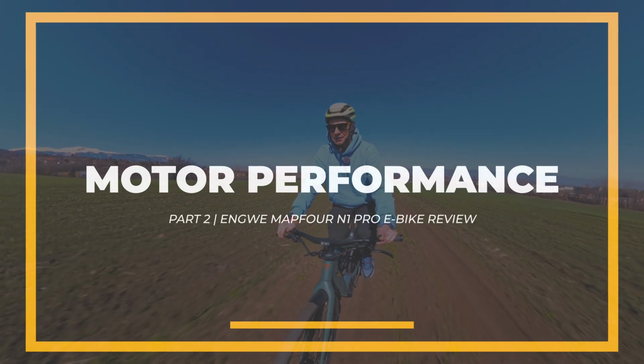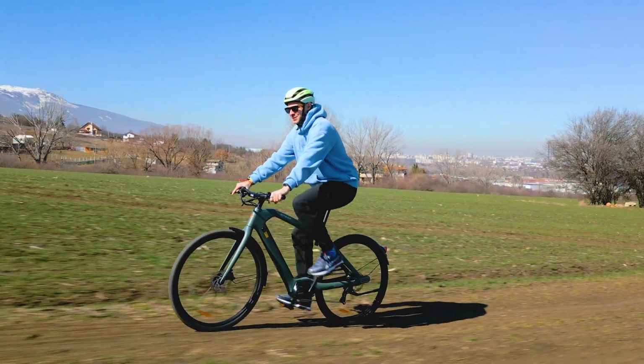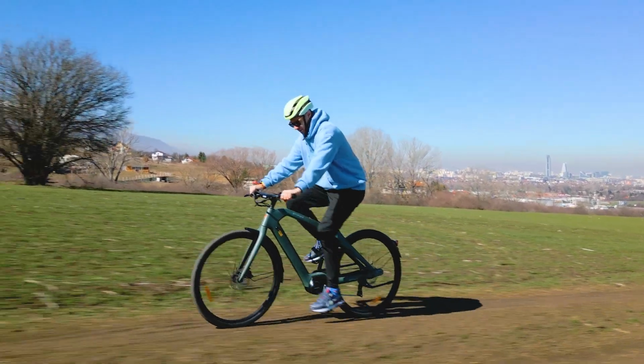We are beginning our test journey with a performance analysis. Acceleration from 0 to 25 km per hour at mode 5, which is the maximum, and this is the result that the 80 Nm Ananda motor inside provides. I have to underline that results are gonna vary depending on the physical gear that you are using at a given moment, with the fastest also being the slowest in terms of acceleration. Here, the numbers are very much in favor of this motor.